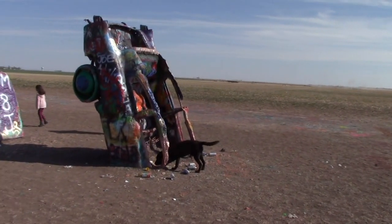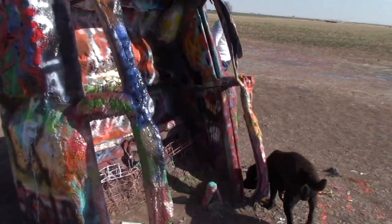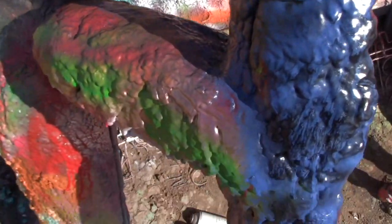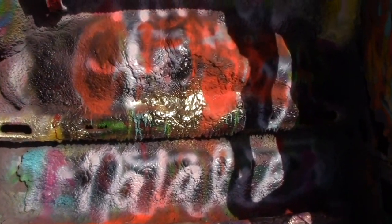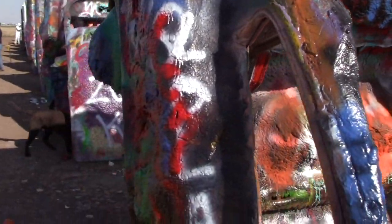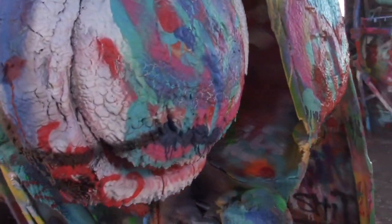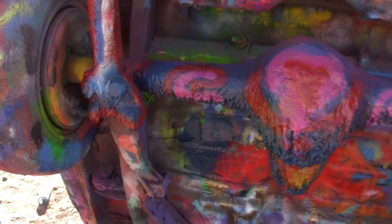So as you can see, you actually see all the layers and layers of paint, spray paint cans all over the ground. As many people have spray painted on this, you can actually see the layers that have built up over the years. The more people spray on it, the thicker it actually gets. It's pretty much like this on all the cars. It's just layer after layer after layer after layer. Even on the tires underneath. It's just amazing.